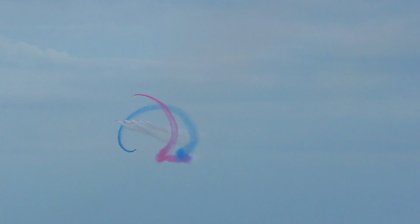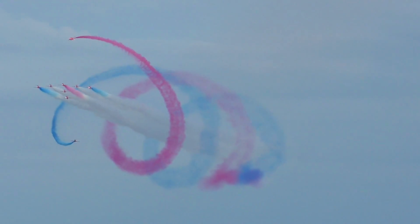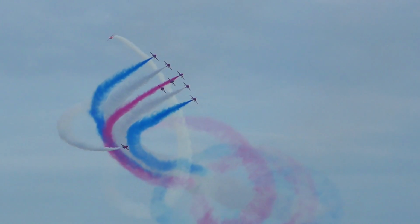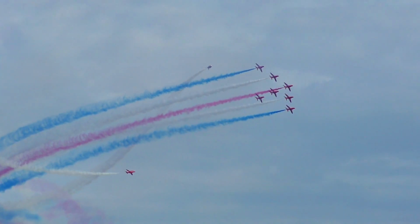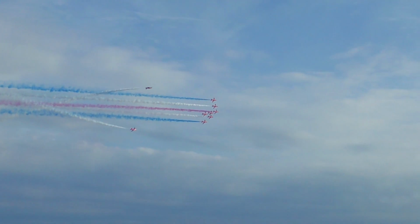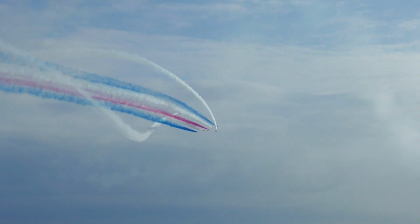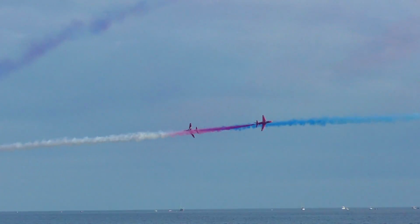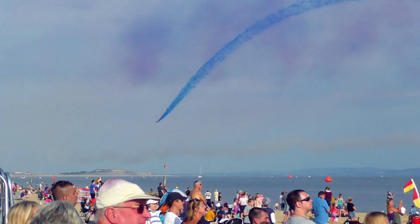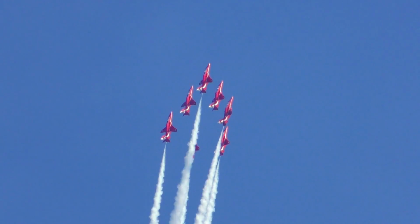Now, Reds 8 and 9 with the coloured smoke on rolling around the rest of the formation. Red 1 about to bank them to the left while they change smoke colour. This is Tornado. Seven jets reaching the vertical, Red 1 twisting them to the right before pulling over the top.